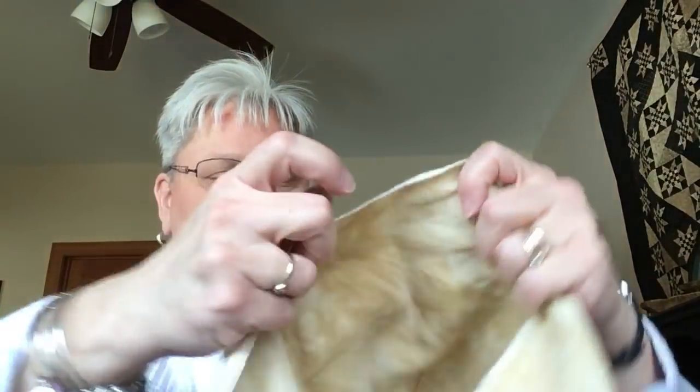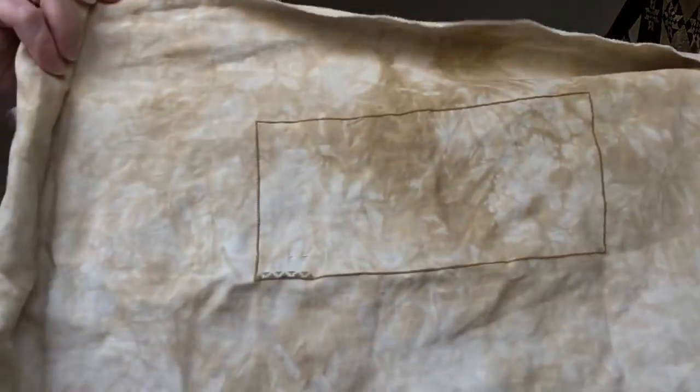I need to make a working copy because this piece of pattern is going to get used and abused. I don't usually make a working copy. I just keep my stuff nice. So here's, I managed to finish that box.